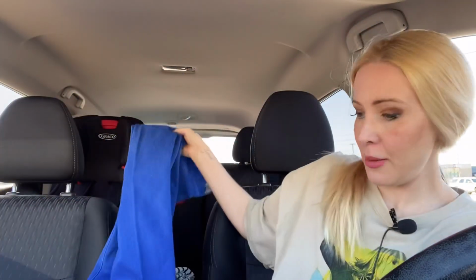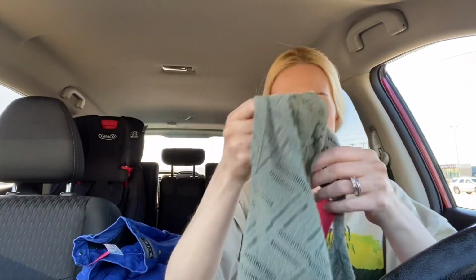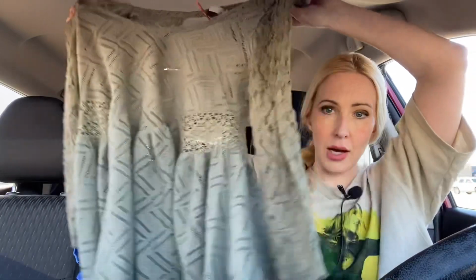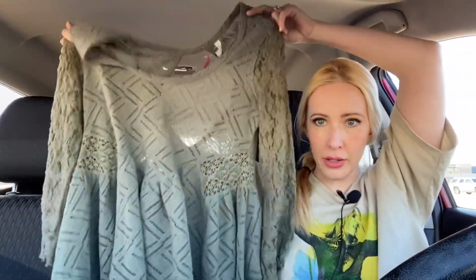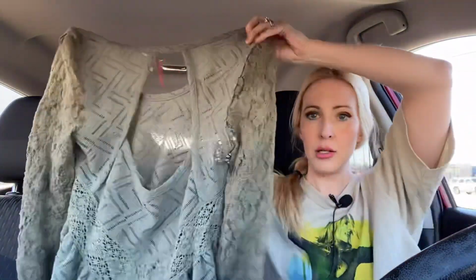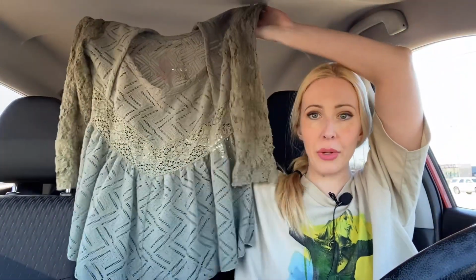Okay, next up we have another Free People. And this is a size medium. And this is a cute little lace top. It's in a sea green shade, which might be kind of hard to tell with this lighting, but it's kind of cute, a little open back there.